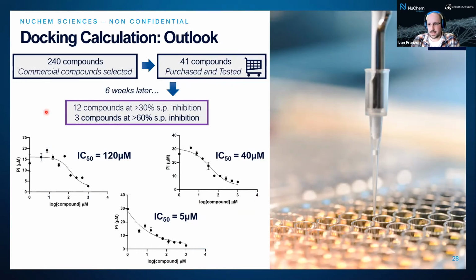The last 3 examples were then submitted to a full dose response curve determination, showing inhibition activities up to 5 micromolar, a good result for a neat compound. So although the molecules previously synthesized at NuChem showed IC50 values well below 500 nanomolar, the results shown here are extremely encouraging due to the fact that the chemical scaffolds we identified in the present docking study are synthetically readily accessible and are characterized by a high level of modularity, exactly what we need for a well-paced SAR campaign.